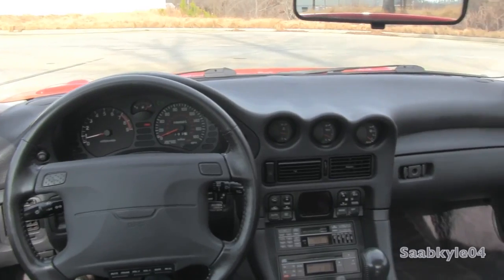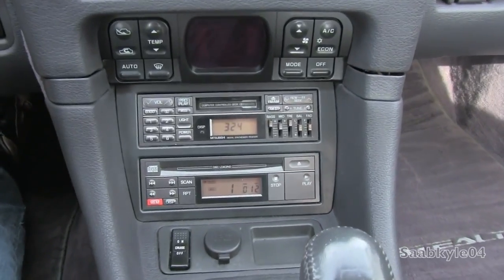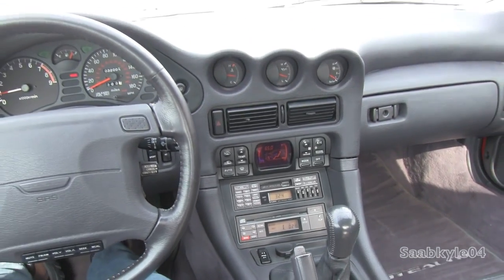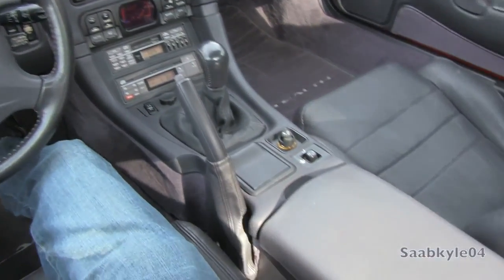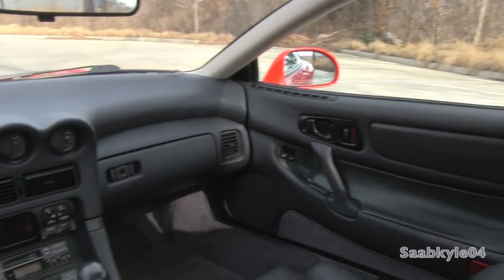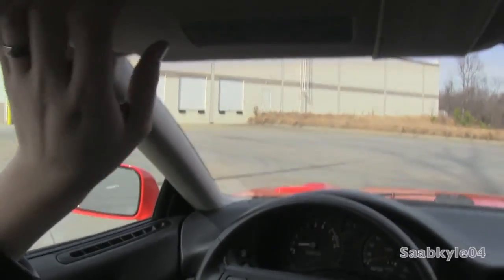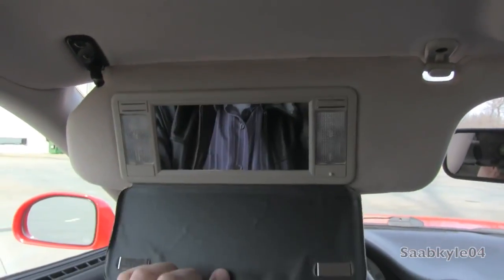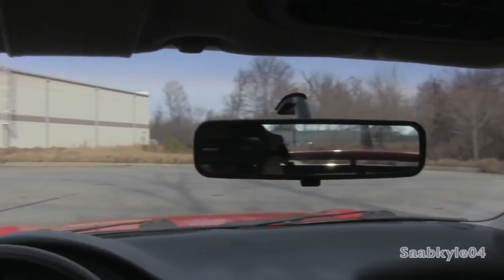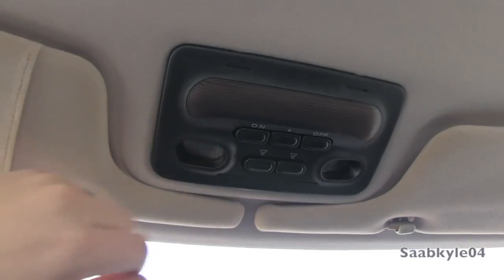This Stealth features a premium 6-speaker 100-watt audio system with in-dash tape deck, as well as CD player, graphic equalizer, and overall relatively simple controls. Your raked-back A-pillars, cloth-lined visors with vanity mirrors, they're held together by magnets. Not to mention a manually dimming rearview mirror. And in the top stack, your interior illumination, as well as reading lamps.